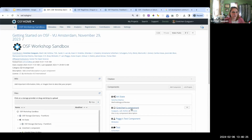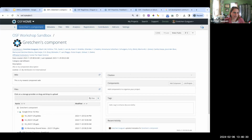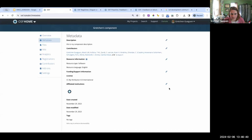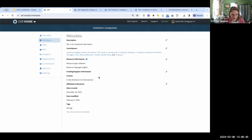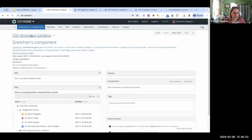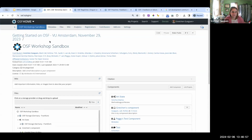So if I brought somebody in just to this component, they could add their affiliation to this. I can come over here and right. So now I've removed my affiliation from this component, but it is there at the parent level. So yes, it can be adjusted at each level.